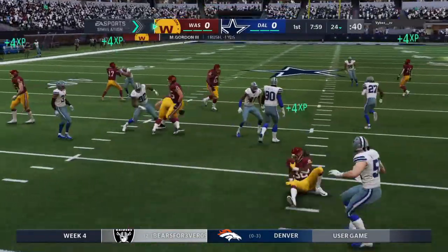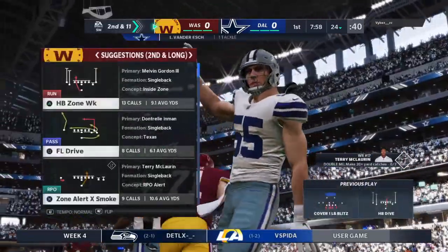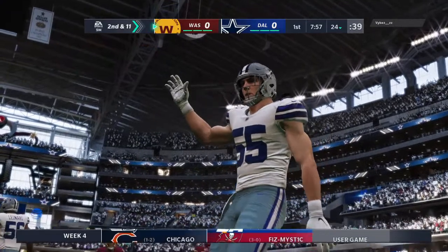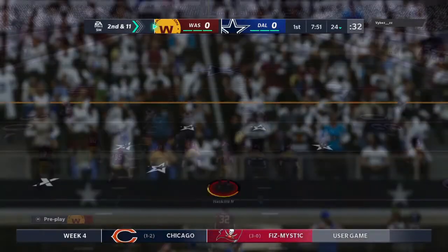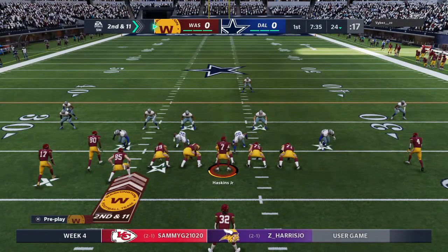This is Melvin Gordon, and he is met quickly in the backfield. Down he goes, folded like a lawn chair. They'll lose a yard there, and it's 2nd and 11. A loss of a yard there to start out. That leads to a 2nd and 11.